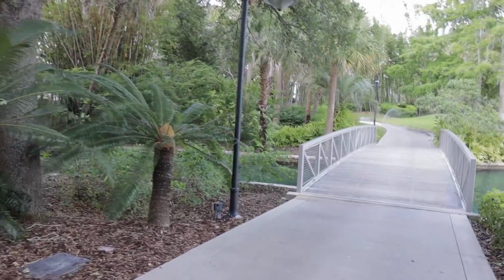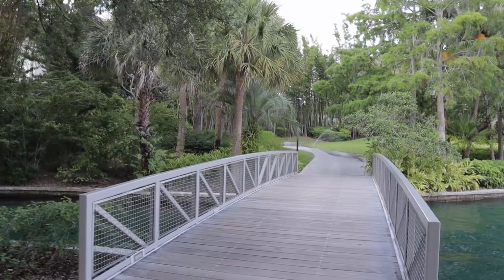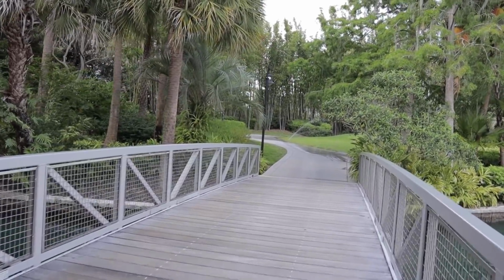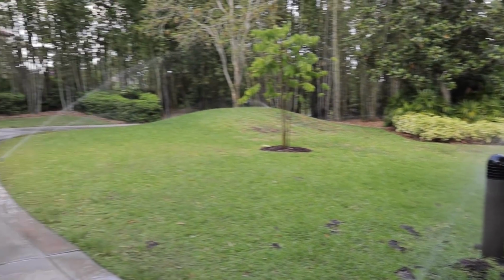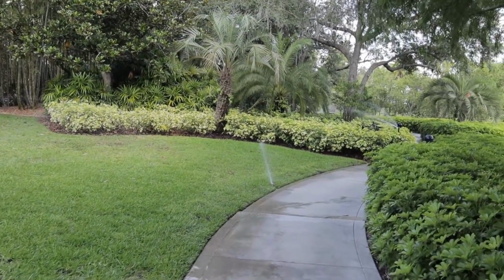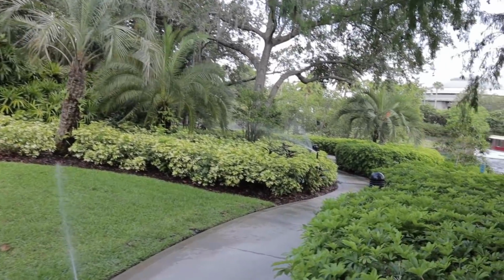But I am trying to be as accurate as possible in terms of trying to see how long it takes to get to the hotels while walking. I'm not trying to walk super fast, but I'm not taking my time. I'm doing just a casual stroll. Yet again, another pair of paths to choose from. They probably meet back up in the middle. I'm gonna take this slightly smaller one that's again being soaked by the sprinklers currently.